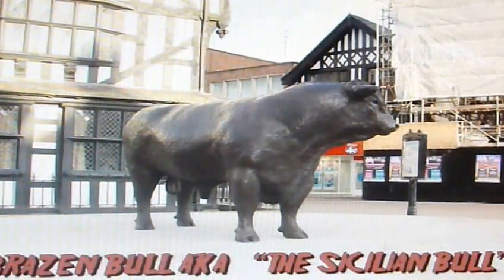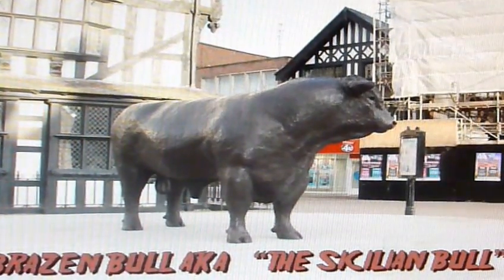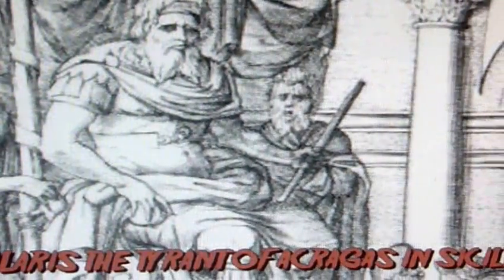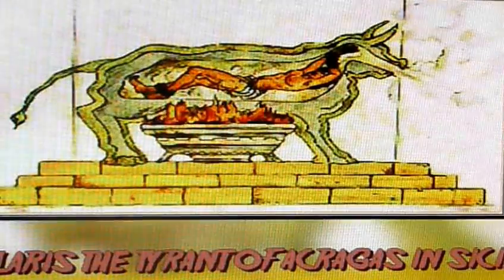Number 10. The Brazen Bull. Also known as the Sicilian Bull, the Brazen Bull was designed in ancient Greece for its commissioner Phalaris, the tyrant of Acragas in Sicily. Victims would be locked inside this brass bull statue while a fire kindled underneath its belly. The beast's metal underside would turn molten yellow as the human contents were slowly roasted alive. Their skin and muscles would eventually melt right off the bone.